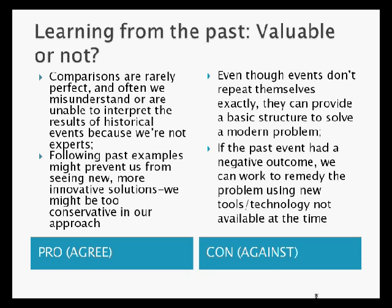So again, notice both sides do have very valid arguments. The question, of course, is which one do you think would be easier for you to make?